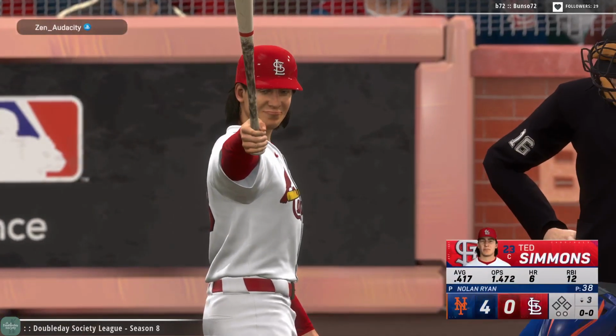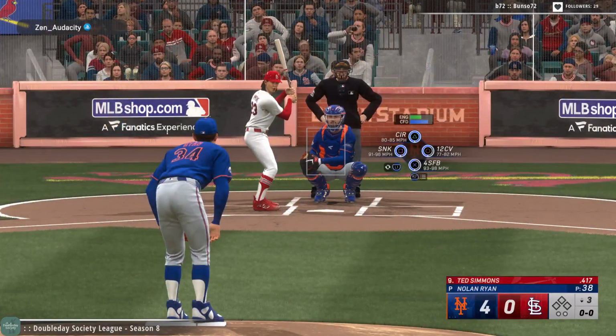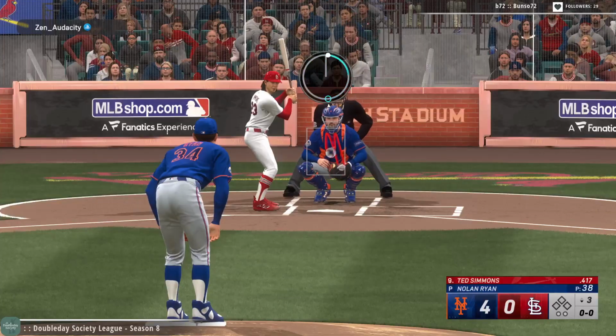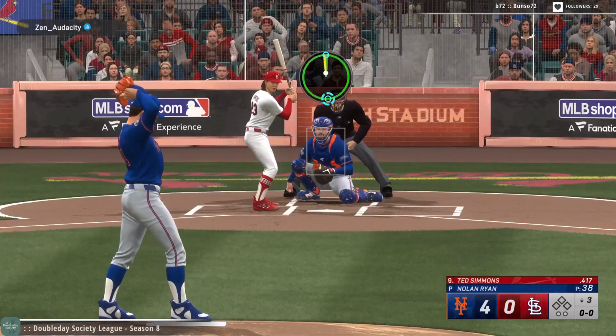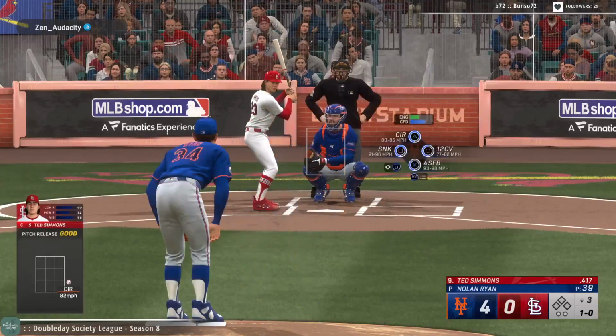And we're back. Bottom of the inning. And here's the catcher, Ted Simmons. Simmons. And that misses. Ball 1.